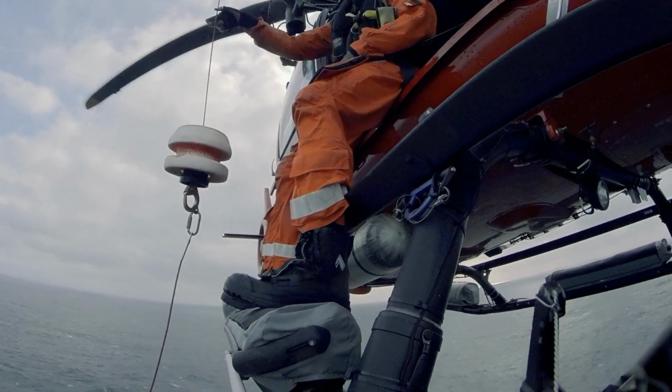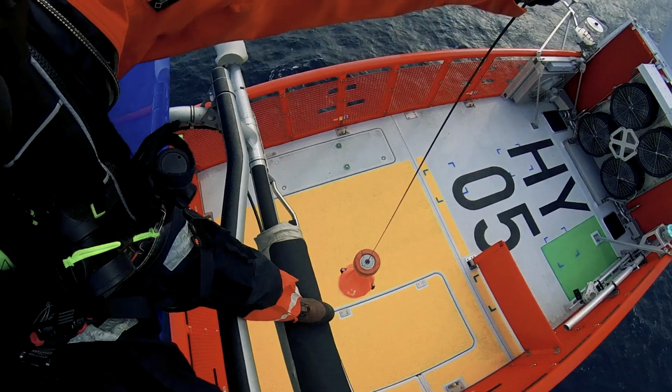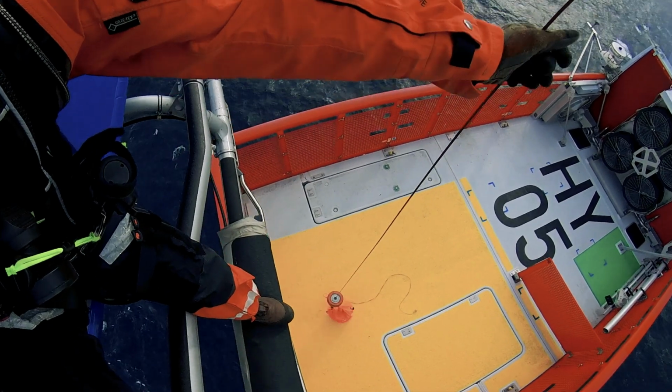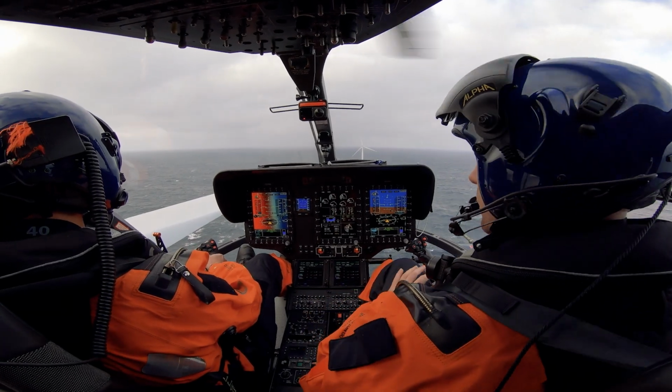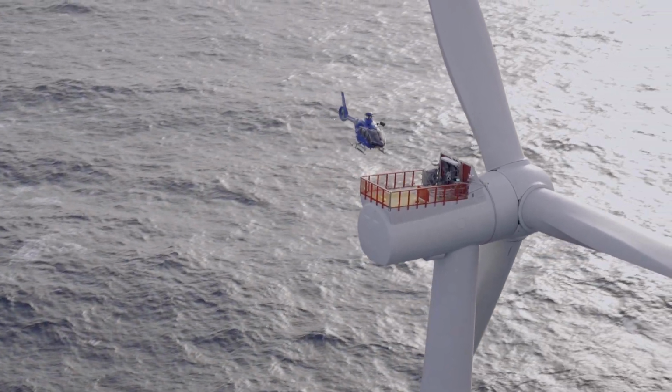And today new technology is appearing due to the distance from shore. They are going to use floating turbines, and we want to demonstrate the capability of the helicopter above the floating turbine. All the community is behind us looking at what we are going to do.